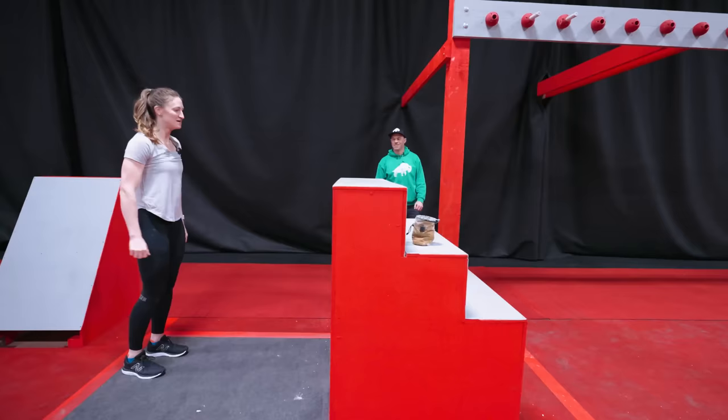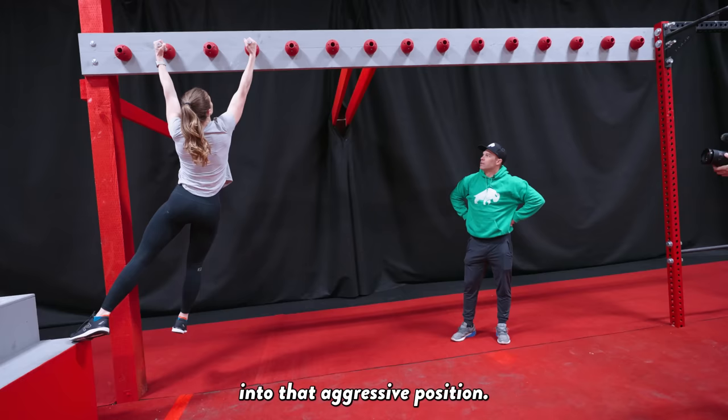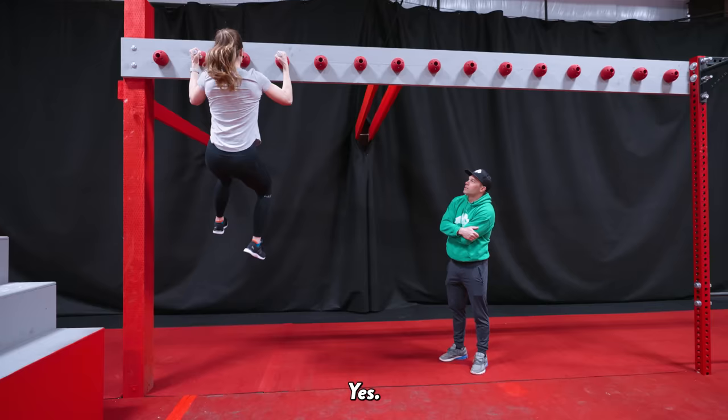Nice. Well done. Onto the pegboard. Now let's see if she learned some technique from Anthony. Anthony made that pegboard look easy. Alexis pulls herself up into that aggressive position. Nice. Up. Perfect. Yes. Put all your weight on. Great try. That's an impressive pull-up. I like that.